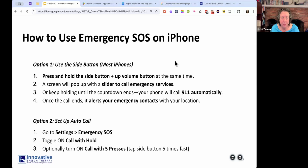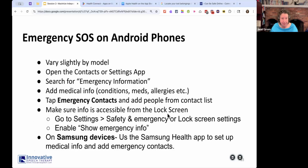The other way to do it is to go to Settings and Emergency SOS, and toggle that on. You can call with hold, or press it 5 times. Basically, just go into your accessibility settings and look up Emergency SOS, and I would enable it. On Android phones, it's a little bit different on everything, but you search for emergency information. You add your medical information, and then you can add your emergency contacts there. So you go to Settings and then Safety and emergency, or Lock screen settings and Show emergency info.